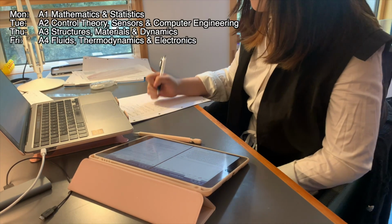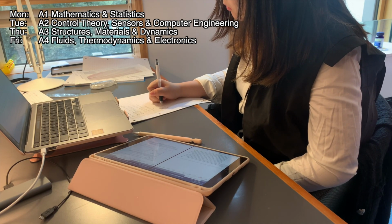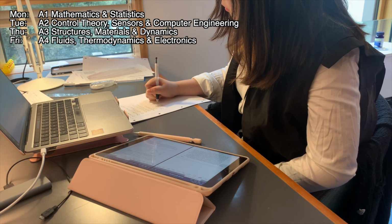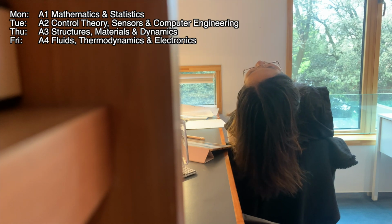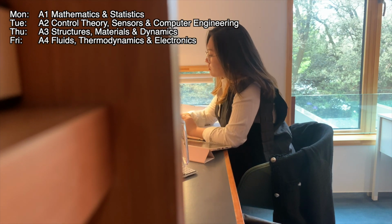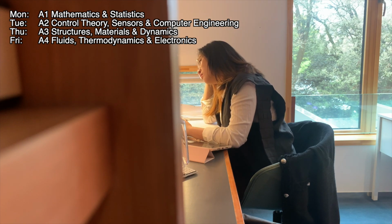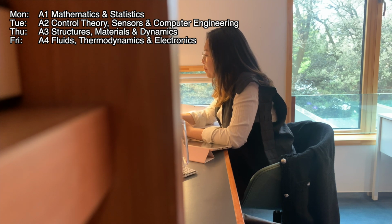On Monday, I had A1, which is 8 topics about mathematics and statistics. On Tuesday, I had A2, which is 8 topics about control theory, sensors, computer engineering, and so on. On Thursday, it was A3, and it's 8 topics about structures, materials, and dynamics. And then on Friday, the last one was A4, and there are 8 topics about fluids, thermodynamics, and additional ones from electronics.